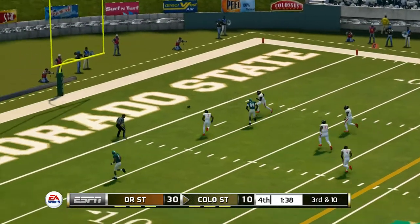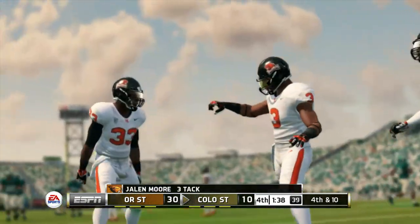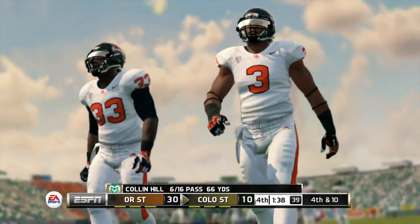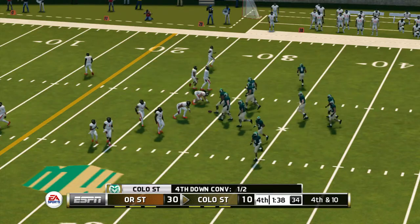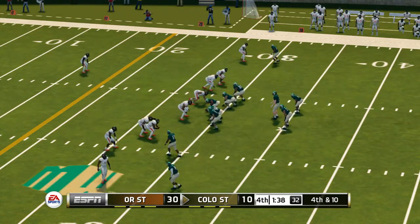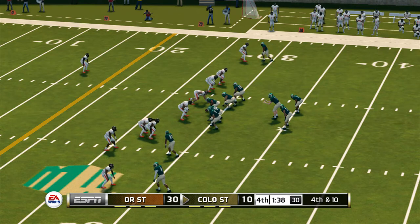Let's it fly. They can't connect. Incomplete. That pass didn't look exactly right when it left his hand. Sometimes you don't get a great grip on the ball, and it comes out a little wobbly. Fourth down, and it looks like they're going to go for it again. Worked for him last time.